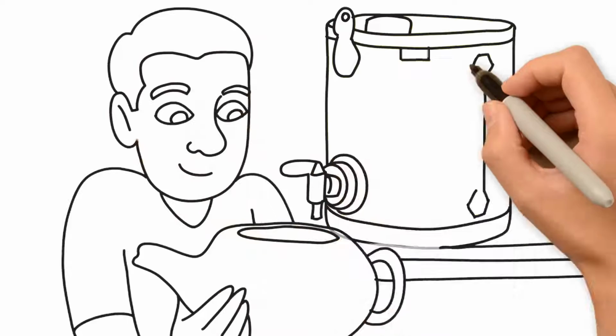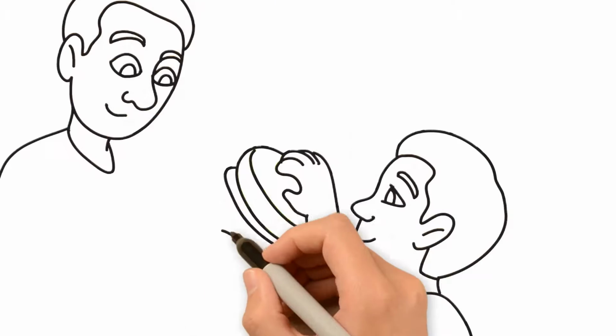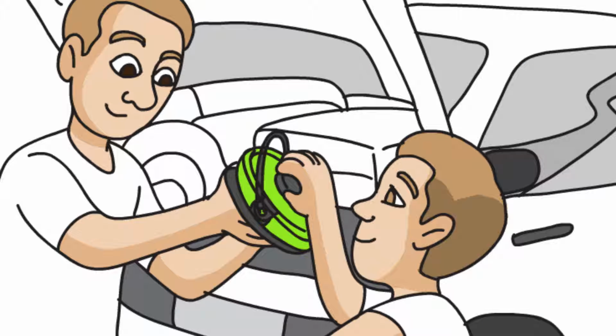It's been a great weekend, but now it's time to pack up. Jimmy's family have had a great time camping, and Jimmy is packing the boot with his dad. The easiest thing to pack is always going to be the collapsed liquid carrier.